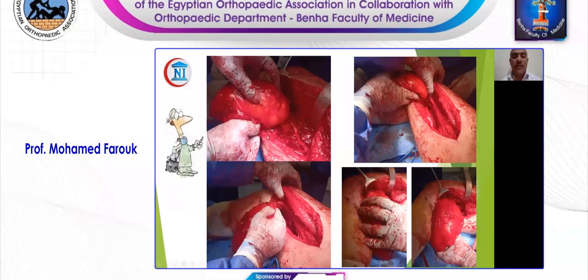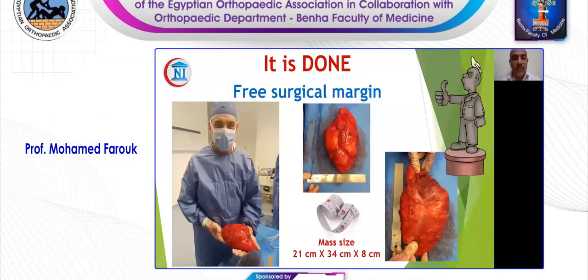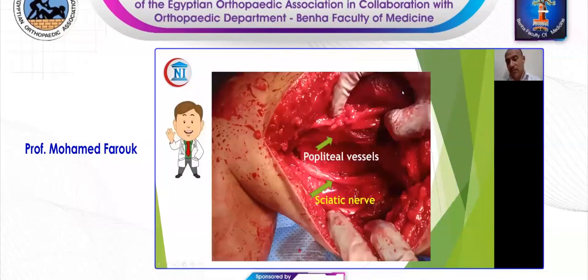Here, the mass is approximately outside the tumor bed. Here is the sciatic nerve, and here is the vessel. We start to deliver it to reach its distal attachment to the tibial plateau, and reaching its distal attachment we cut it out. It is done, with free surgical margins. It is a huge mass. Its measurements are 21 centimeters in width, about 34 centimeters in length and 8 centimeters in thickness, and was proven as intramuscular lipoma.